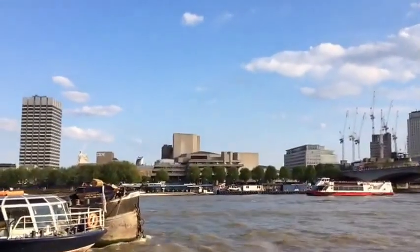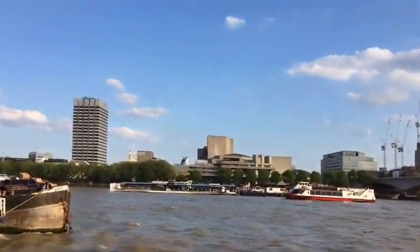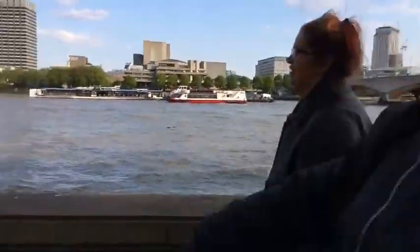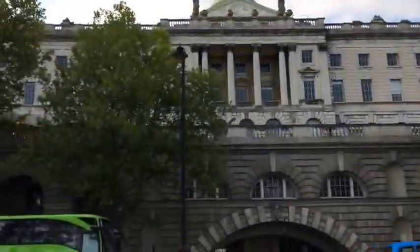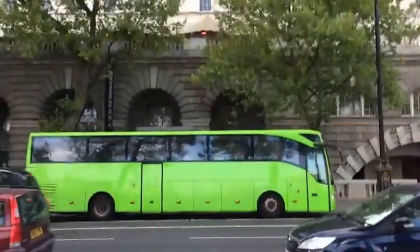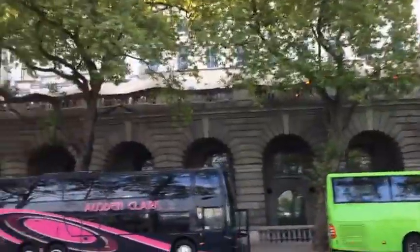National Theatre there as well. Looks like a bunker, but it is a theatre. They thought that kind of architecture was a good idea in the 1950s and 1960s. Modernism and brutalism. Somerset House looks a little bit more impressive. Sounds like they're having a party up there. See the marquees.